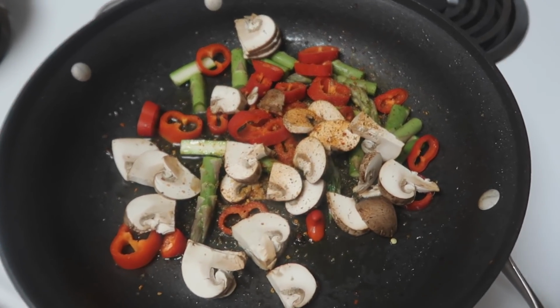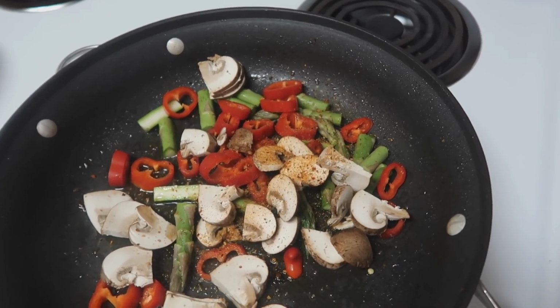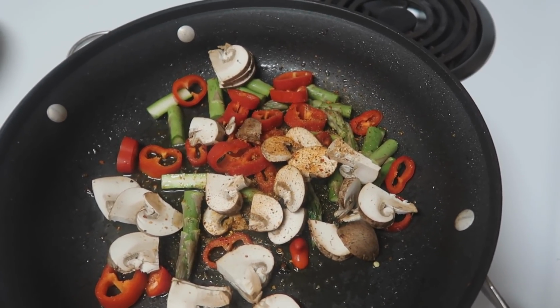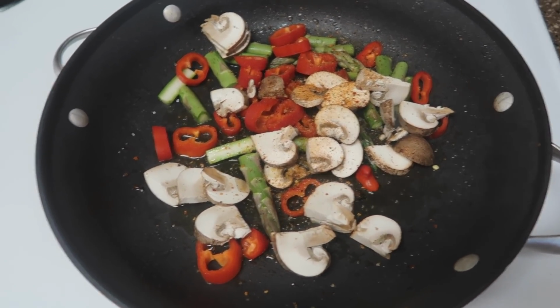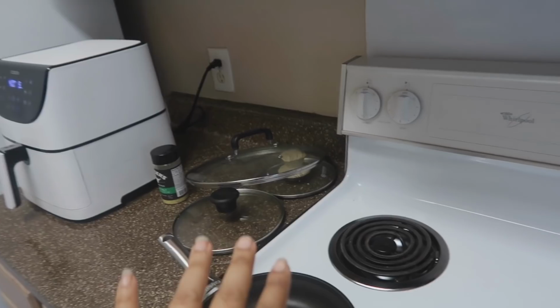Hash of the day. You guys know I go through these phases where I eat the same thing every day for breakfast. For a while it was English muffins, then it was half kale, half eggs, and right now it's a hash. So I got some asparagus in here, some bell peppers, and some mushrooms. I'm gonna start some eggs, potatoes in the air fryer. So there's a lot going on here.